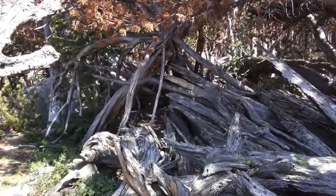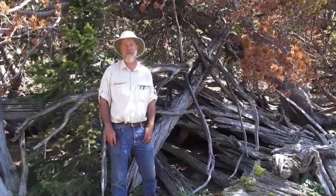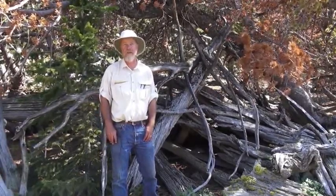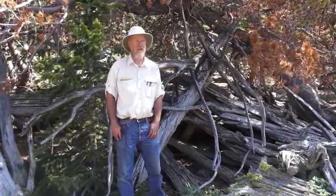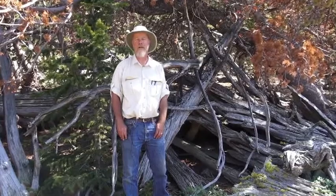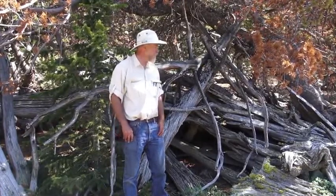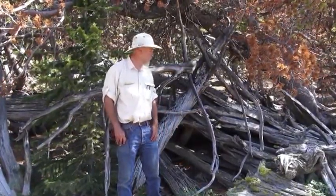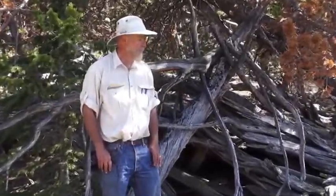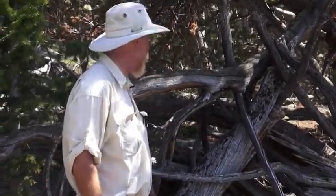We're here at what is called the Meadow Wickiup. It was discovered by my good friend and collaborator Tori Taylor a long time ago, maybe in the 80s, certainly in the 90s. He frequently brought his clients out here for the fishing, and he looked at this pile of wood, thought there's something strange about it, and rode over, tied up his horse, and went, that looks like that was made by humans.